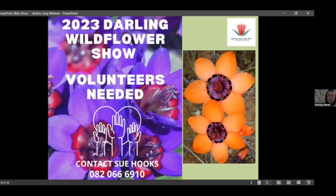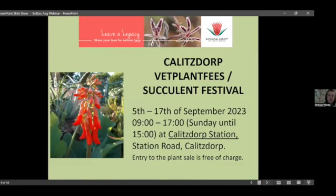And this was quite interesting. The Darling Wildflower Show wanted volunteers, which is wonderful, to go help pick and arrange and display. And Sue can be contacted if you would like to go put that show together. And the Calitzdorp Vetplantfees is going to be happening soon. So that's something you can diarize as well for all those succulent lovers that I've offended this evening. There, I've made it up to you.